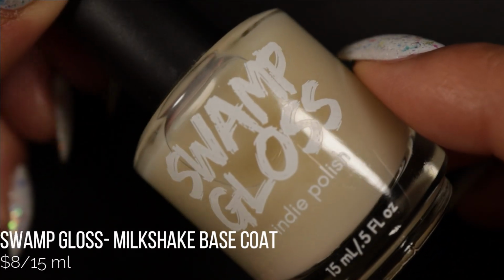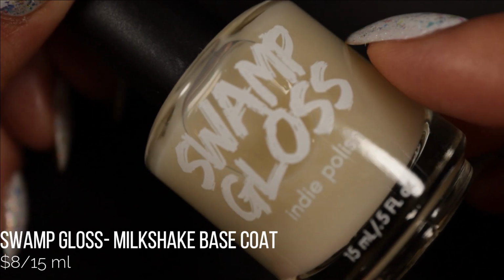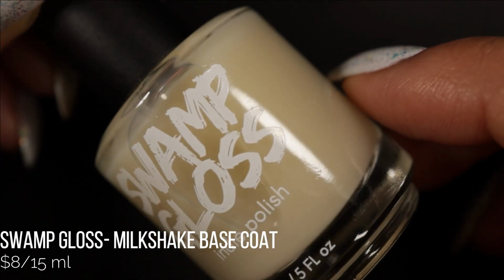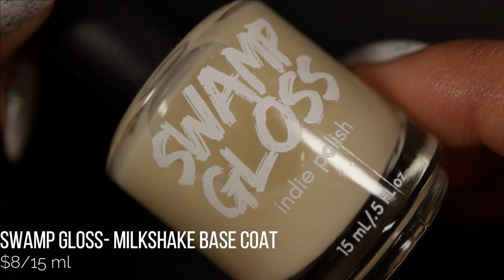Another base coat I love so much, and this one I have really enjoyed for several years now. This one is from Swamp Gloss, and it's their Milkshake Milky Base Coat. Because it's a milky base coat, it also prevents against staining. I feel like this one really protects my nails and keeps them from getting yellow.